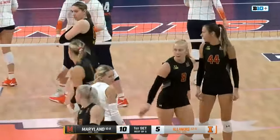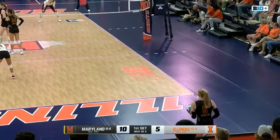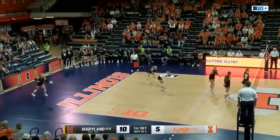Sometimes that back row attack, it's harder for the timing of the block. You're really paying attention to when to jump because the ball's coming from farther across the net. So you watch this attempt. Illini almost being able to get a piece, just too strong.